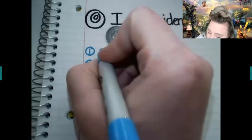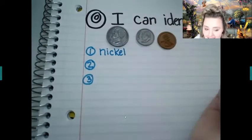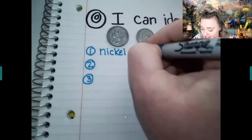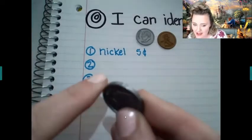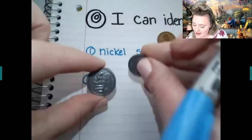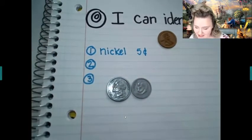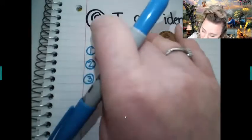So the first coin, I'm sure you all said nickel. A nickel is worth 5 cents. So I'm just going to write 5 cents. I'm noticing that it has a smooth edge. And if you look at it next to the dime, it's larger, but not as large as the quarter. We learned that this year.